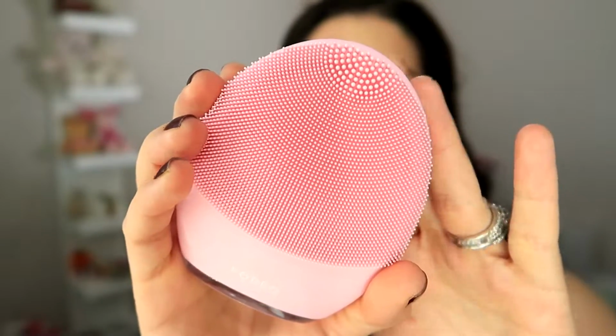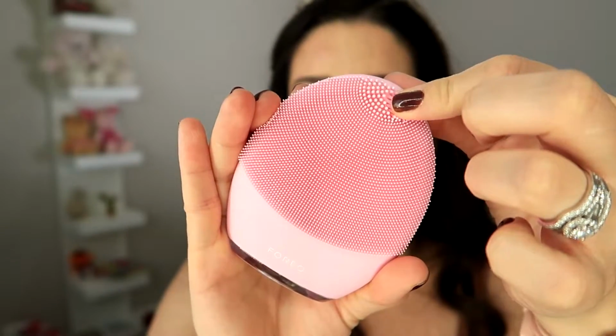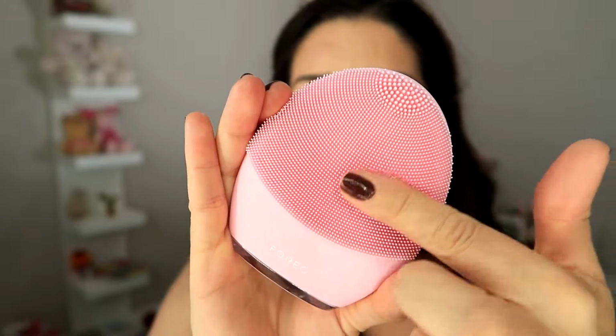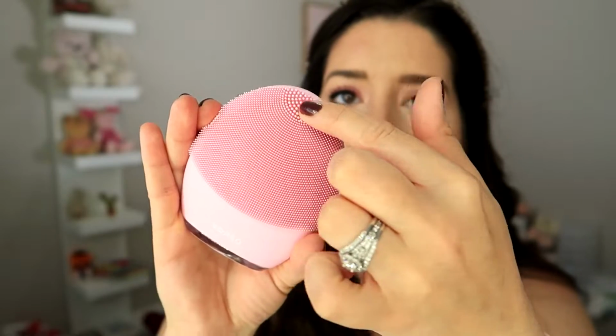So this one here is the normal combination skin version. You can see up here there's a couple more stiff little bristles, and down here is the really soft ones. I believe there's a version for oily skin where it's pretty much all more stiff nubs, and another one for sensitive skin where it's all soft ones. So I felt like this was a good happy medium because I can use the tip of this really gently in the corners of my nose to really help loosen up any sebum that's sitting in the pore and hopefully prevent blackheads. And so far I've been pretty successful, so obsessed.